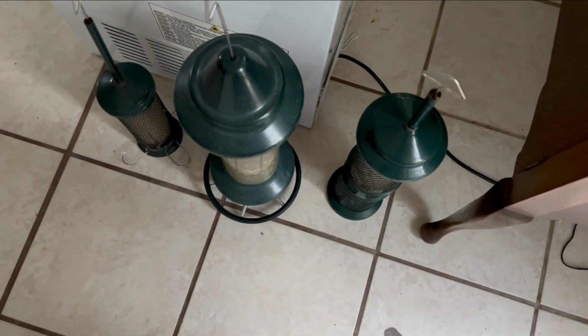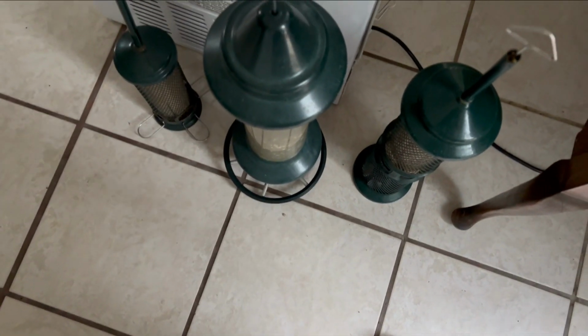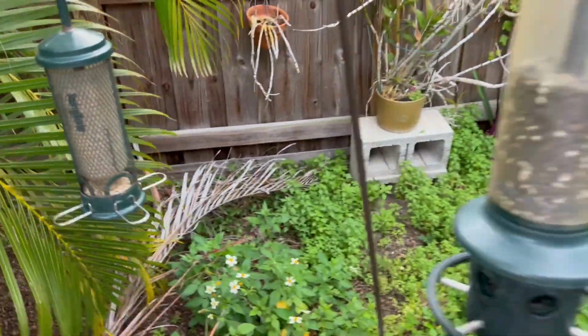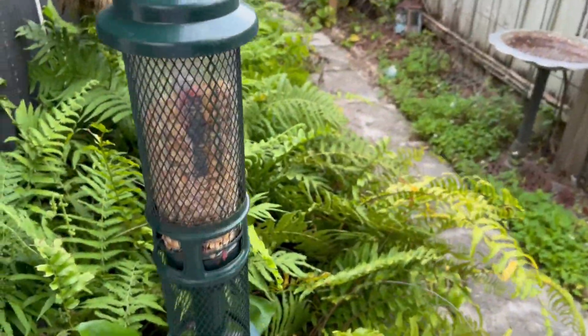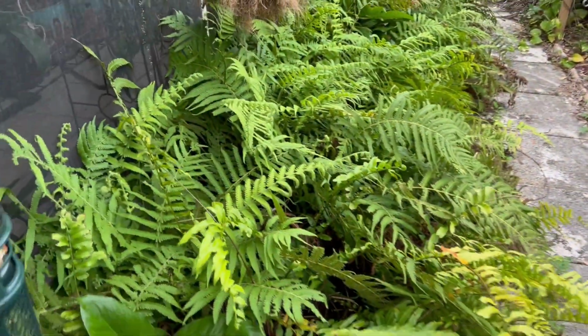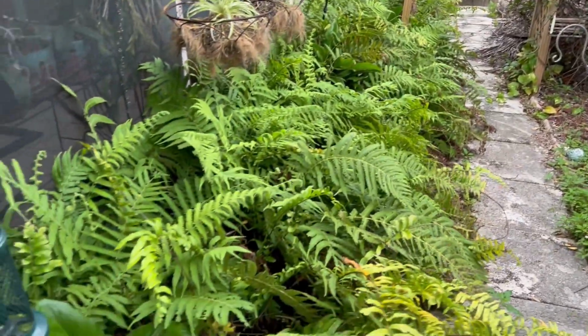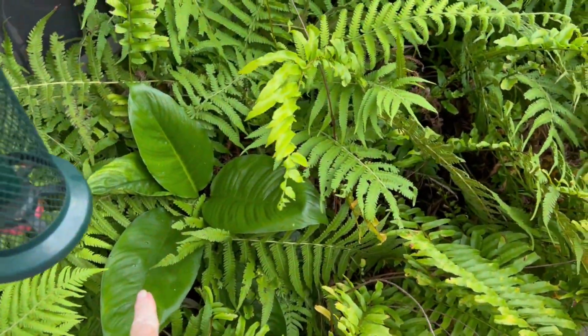The next task is to put the bird feeders out. These are the ones that go in the backyard. Alright, so I got these two hanging here, and a peanut feeder here. Oops, I gotta fix that. That thing is always... Yeah, look at this. I have got to do something with these, because it's gonna strangle this.